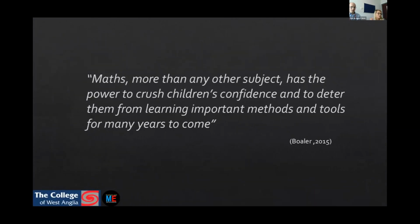And just to finish off, I'm going to leave you with a lovely quote from one of the books we used for our research. And I've actually got it printed out and it's going to go on the wall in my office. So I keep reminding myself that although for me maths is easy, it's not as easy for everybody.